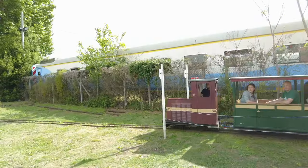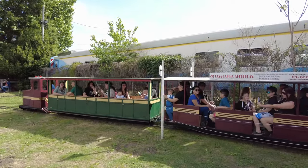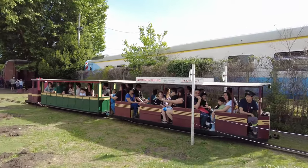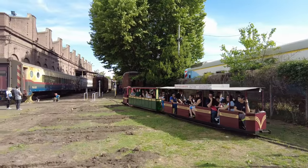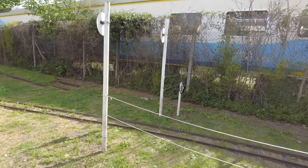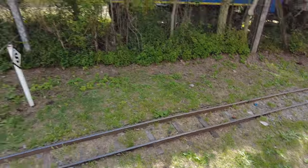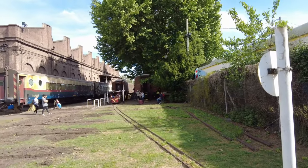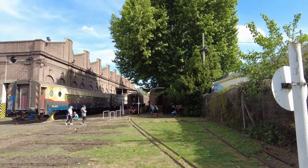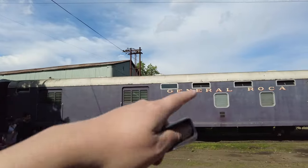Oh, look at this. Here comes the little train. Hola. That's super cool. Little train, super tiny gauge track. And they run up and down through the yard here. That's fun. Everything says General Roca.